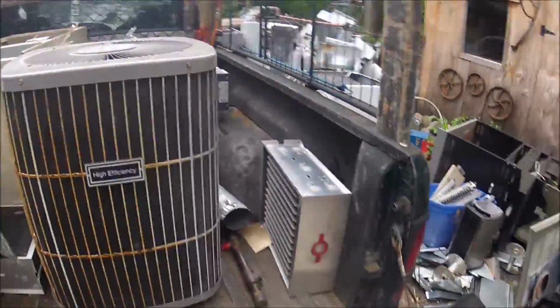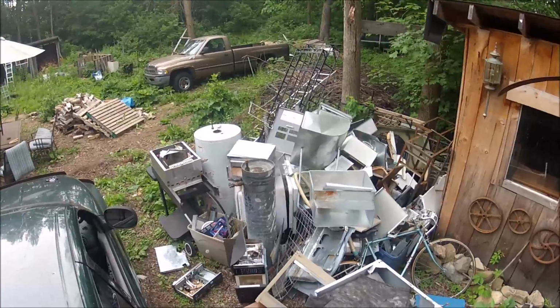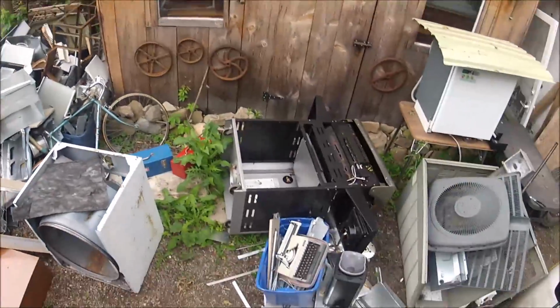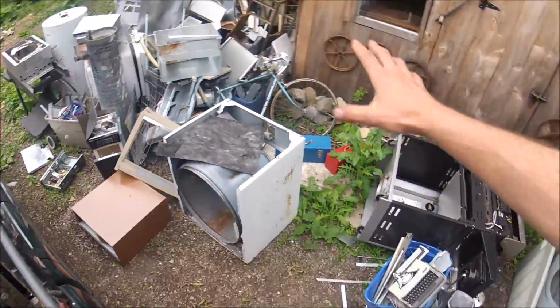Oh yeah, maybe I'll show you guys an aerial shot of my scrap pile over there. It's very big. That's all shred steel too. It's mainly all shred steel. It's ready to go to the scrap yard.